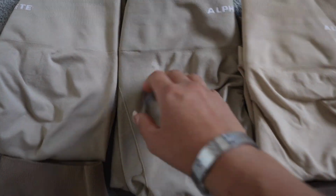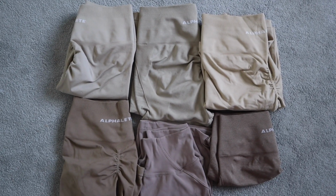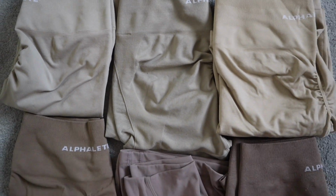These are definitely the three closest. And Grand Central is just slightly darker than linen, ever so slightly. They're really, really similar. But I know a lot of people missed out on the linen. So if you missed out on it the first time, Grand Central is your chance to pick up something similar.